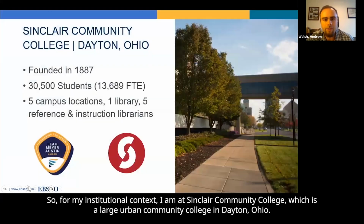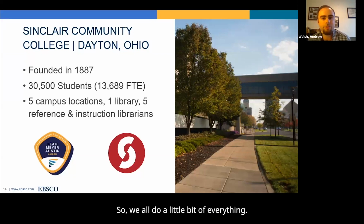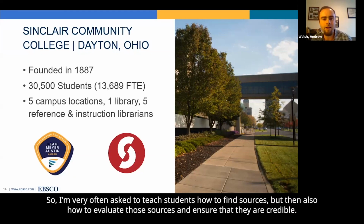So for my institutional context, I am at Sinclair Community College, which is a large urban community college in Dayton, Ohio. And we have a very large student population and comparatively smaller library staff. So we all do a little bit of everything. And my position has a major instructional focus. So I'm very often asked to teach students how to find sources, but then also how to evaluate those sources and ensure that they are credible.